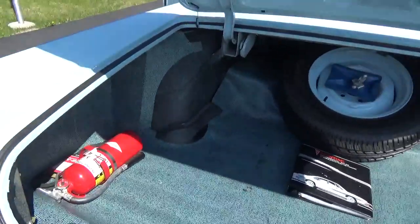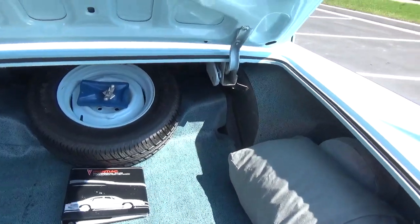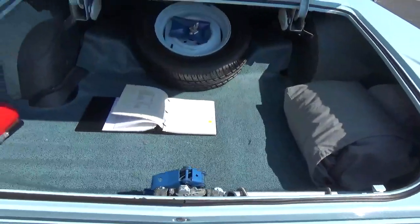All inside the trunk is really nice. It's got all the original floors and everything in this car. Got your jack and spares. Comes with car cover. Got a folder here of a bunch of paperwork and documents on the car. Everything he's kept.